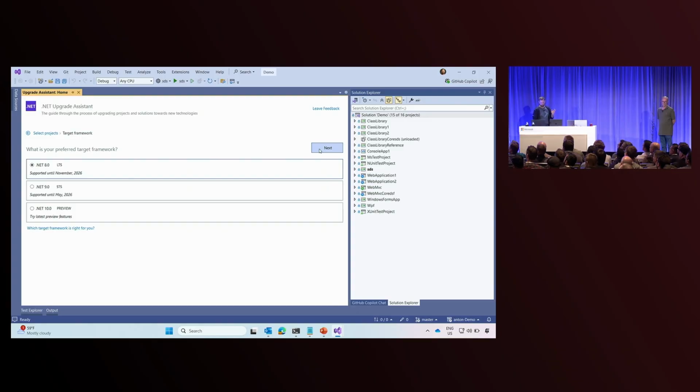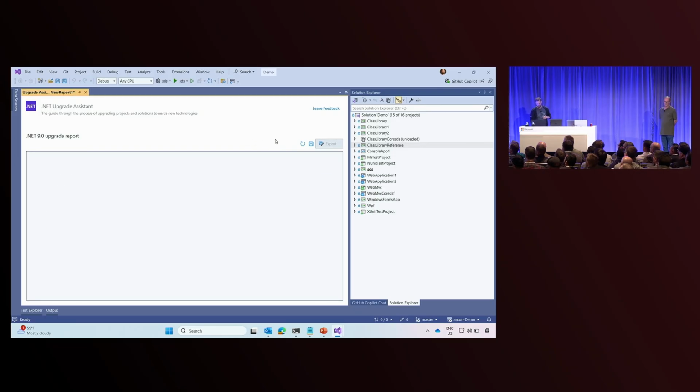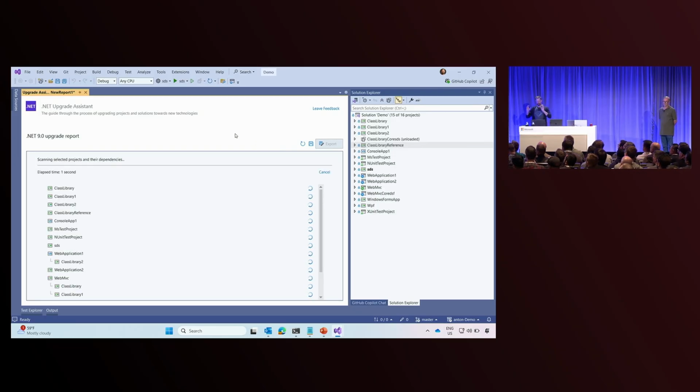When you run this tool, you go through a couple of steps that help you choose what your destination is going to be. And there are some knobs that we can twiddle that we'll talk about later. But it will scan the workspace that you're in right now and give you a wonderful report of where some of the problem areas are in your application.